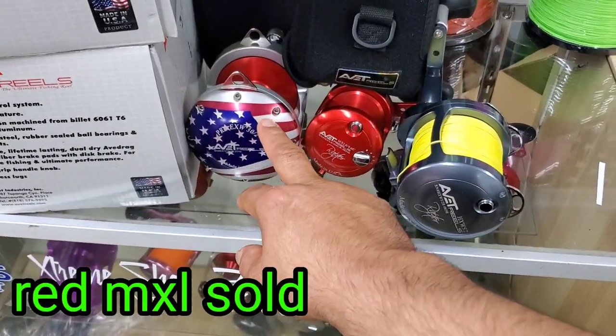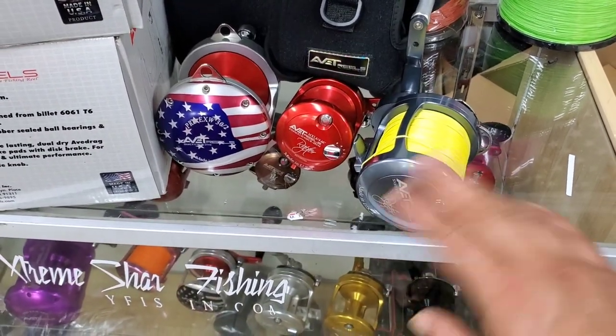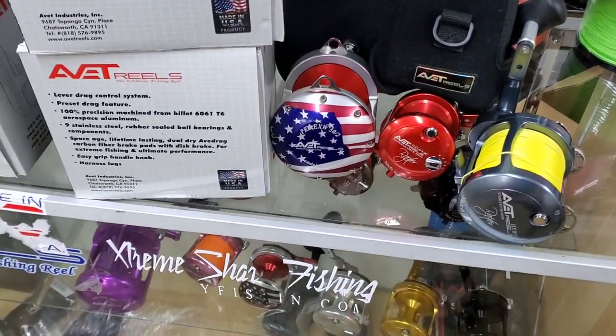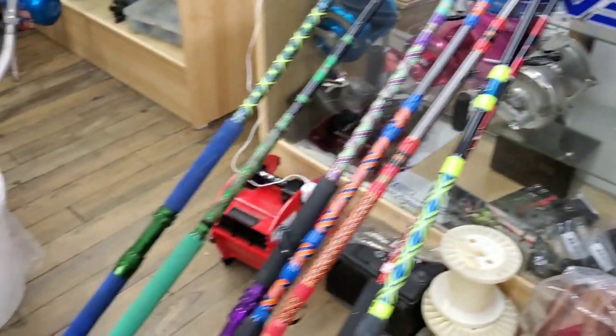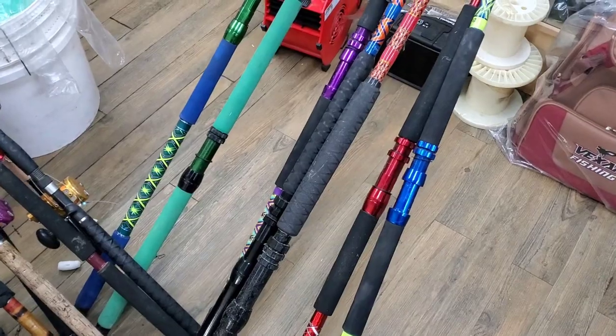This is a brand new 30 that has not even been spooled yet. This is an HXW. That's all it's been done was spooled up. He didn't even get to use it. And then we've got a red AmXL right there. So there's that. And then we've got these custom rods right here. We've got some Steadfast, some Jawbones.